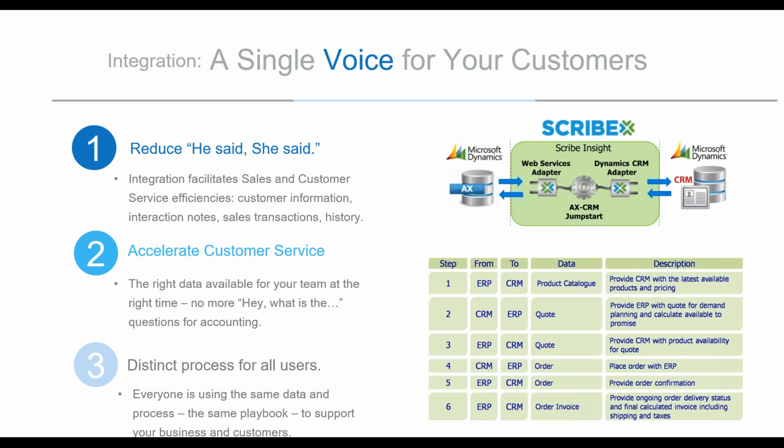Lastly, it really provides a distinct process for all of your users internally. You see the full flow from interacting at the lead level, at the prospect level, at the customer level. Whether you do onboarding with your customers, you tie in what's going on with accounting in terms of their checking credit, and they're authorizing that as a true customer, setting a credit limit, et cetera, et cetera, et cetera. All of those become part of one system. All of those become part of one process that everybody works from.